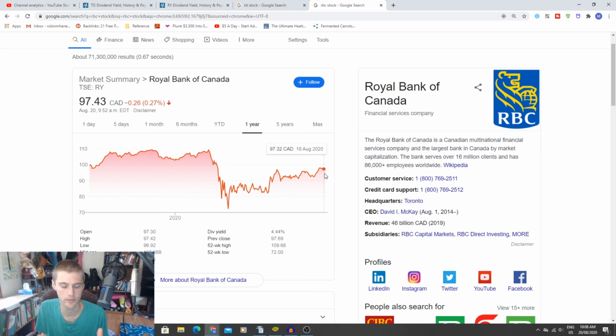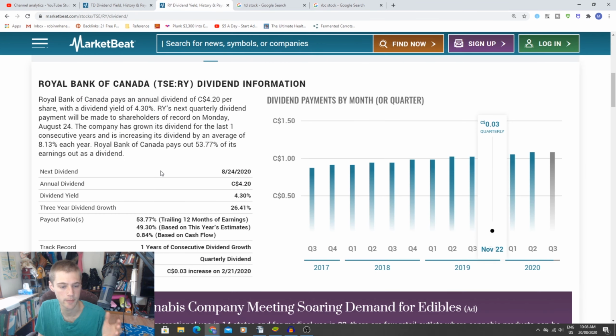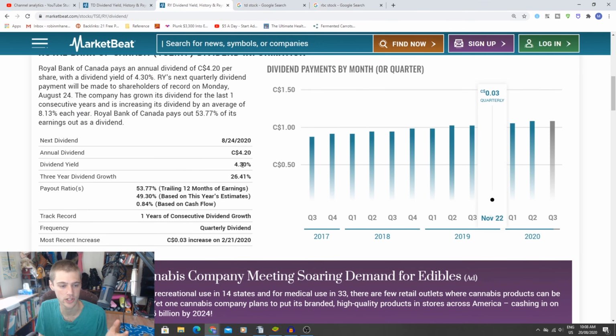But at the end of the day, when it comes to dividend stocks, you want consistent dividend stocks, and RBC has a nice yield of 4.44%, and they've had regular increases over time. If we go to MarketWatch, we can see that their dividend yield is $4.20 Canadian, which is pretty good. It's a pretty good yield, which is 4.3%. Their 3-year dividend growth is 26%, so that's quite a bit over the past 3 years.